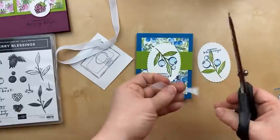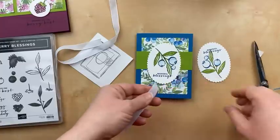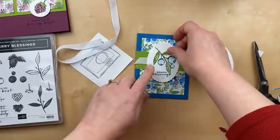No, I always have considered Michigan home, but Illinois is my home. That's where I have lived most of my life. And so I'm clueless when it comes to blueberries.